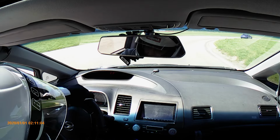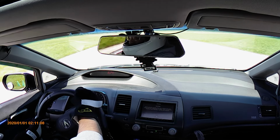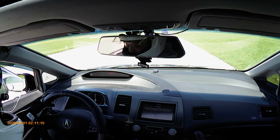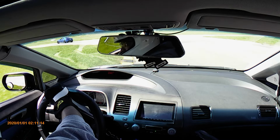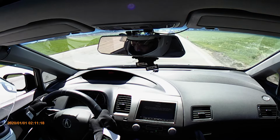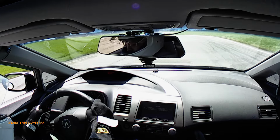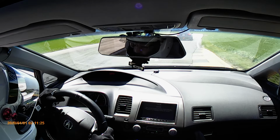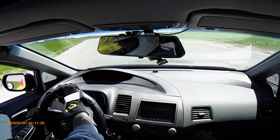Another thing that you guys will probably notice is that I'm trying to keep my hands at the correct position at all times, and basically only take off my hands from the steering wheel when I want to shift. It's important to keep both hands on the wheel to ensure you have control, but also so you can feel what the car is doing.